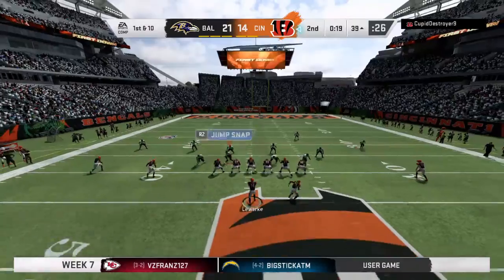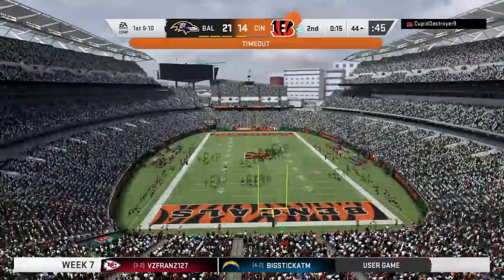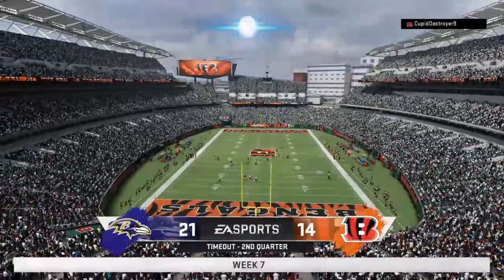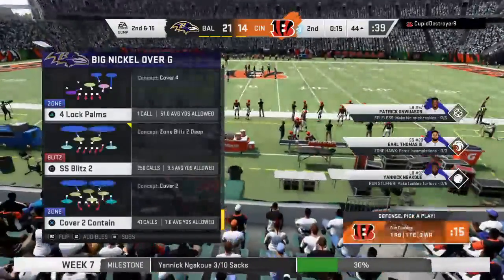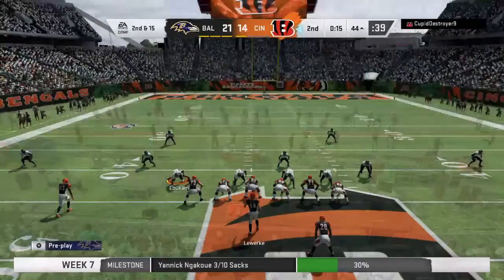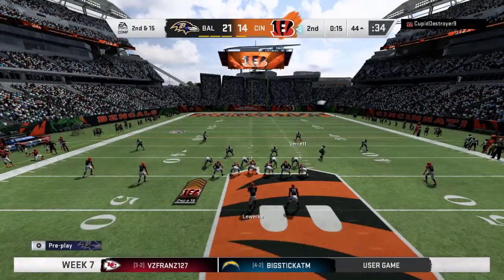Back to throw now on 1st down. Nowhere to escape, and he goes down. The Bengals going to use the second of their timeouts, as it'll come with 15 seconds to play in the 1st half. Coming up now on a 2nd and 15 following that sack.